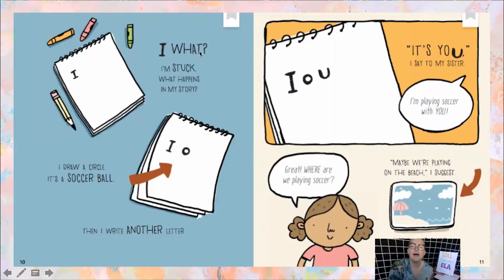I what? I'm stuck. What happens in my story? I draw a circle. It's a soccer ball. Then I write another letter. "It's you," I say to my sister. "I'm playing soccer with you."